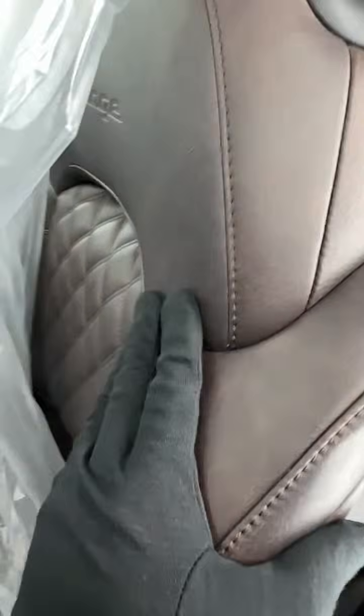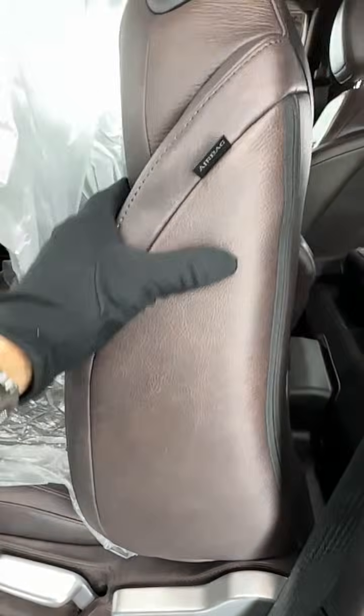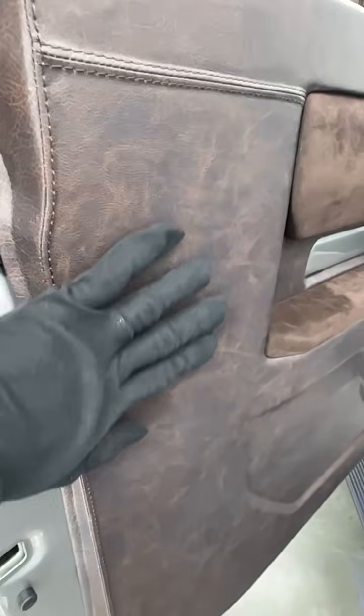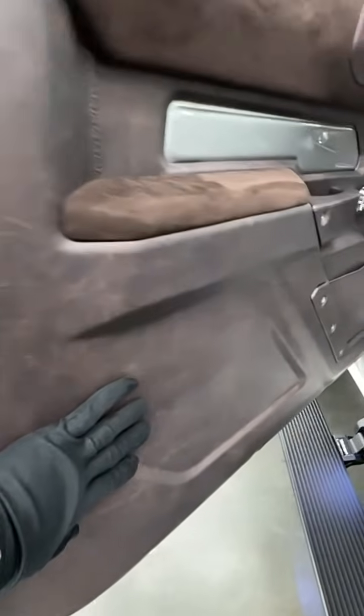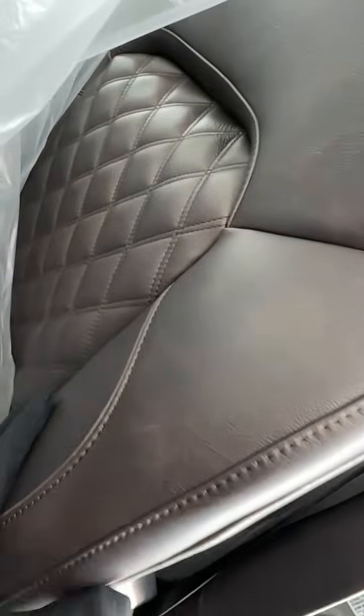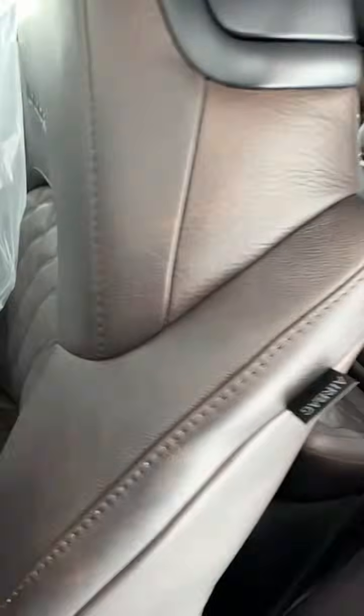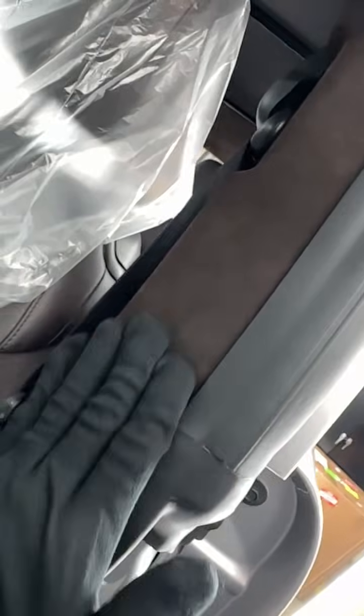One of my favorite colors is this one right here. This is tobacco leaf. And I love this color because it's super dark, but look at the distress in it. Feels like an old couch, kind of gives me man cave vibes, speakeasy, just really old school, but it's brand new. Doesn't smell bad. It smells really good, actually. It smells like leather. And then you've got this matching Alcantara suede type material that wraps around your entire perimeter.